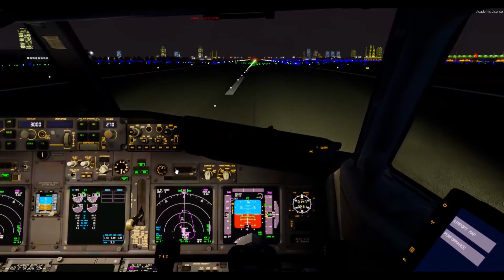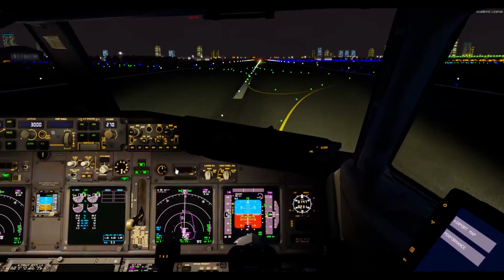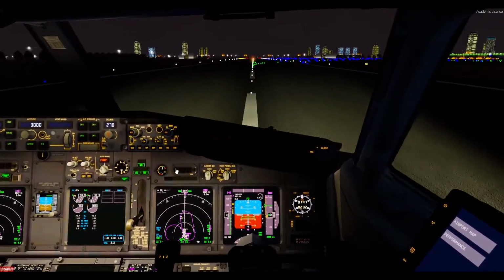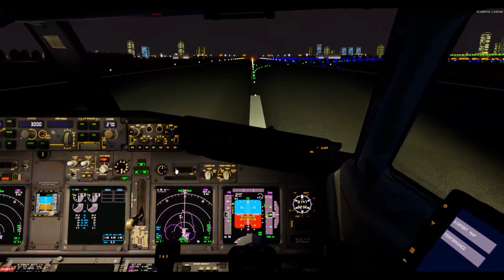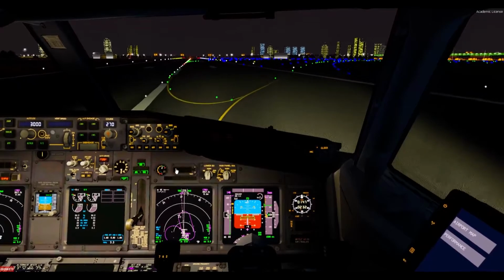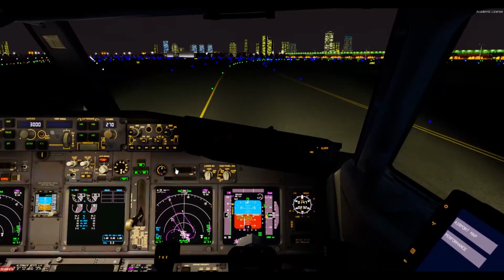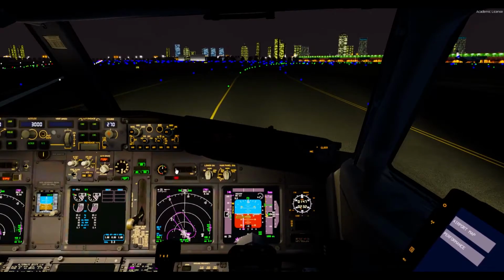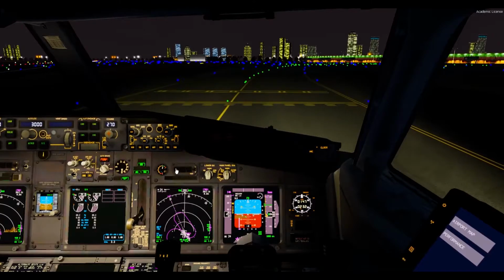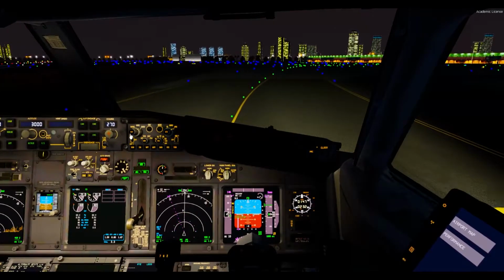Max reverse and reverse is back to normal, forward idle and manual braking and a slight turn. Flaps up and forward back to normal. And a full clean up, so the barrel is reset.